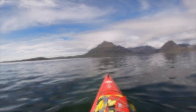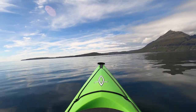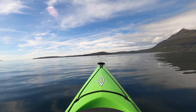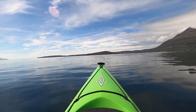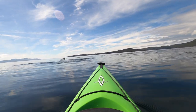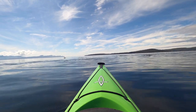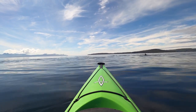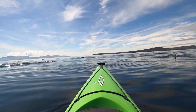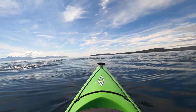Look at that for a view. This is just fabulous. One of the world's best views. And dolphins all around, out both sides of me, behind me, in front of me. I'm just hoping that I'm not getting it wrong and not being straight into them.